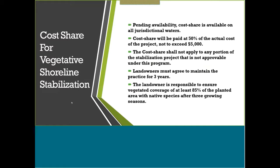So I also did want to speak to our cost share process. We do have money available pending availability. So it's something that we have to apply for, and we do have money right now. Actually, if you have a project in Delaware and you're wondering if you can apply for cost share. So the cost share is available on all jurisdictional waters, and it can be paid up to 50% of the actual cost of the project, not to exceed $5,000. So if your project costs $10,000, then we would supply $5,000 of it.